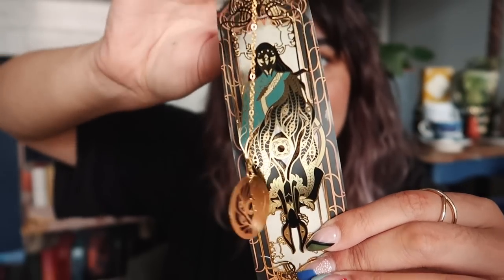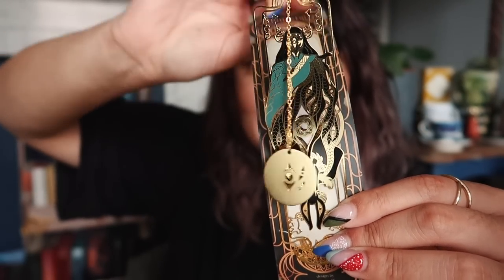oh yes, I'm so glad that they've done another one of these. So when they did the Night Circus special edition box, they included a bookmark like this, and while it was gorgeous, I just don't really like the Night Circus. This is gorgeous. I kind of have to keep it on the card because otherwise you will just be able to see through it. I hope you guys can tell that it is a metal bookmark.